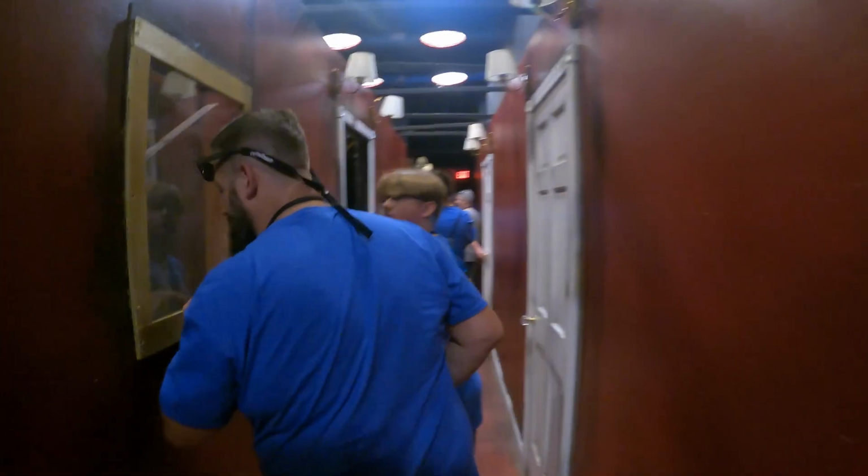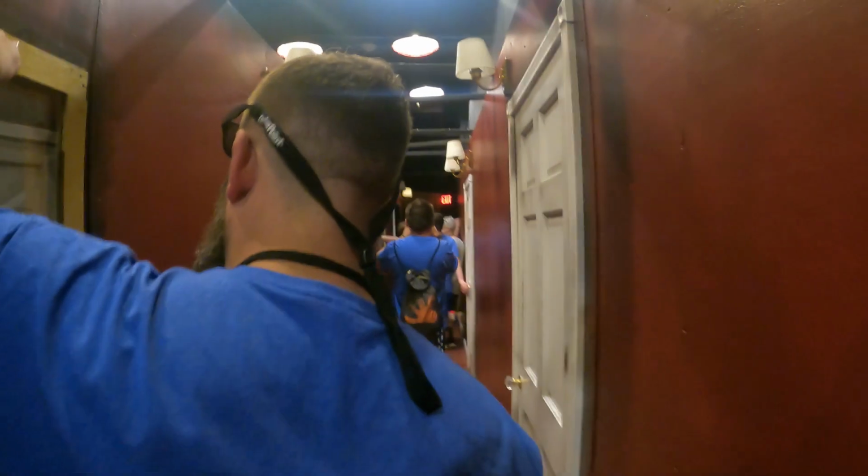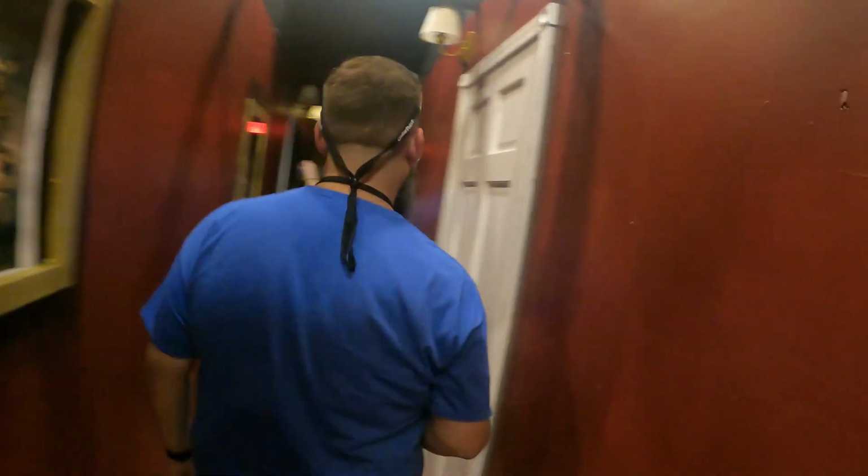Hallway behind the hallway. Looking in. This is like an access hallway back here for the scare actors. They can pop out through these windows and doors. Right, that's a pretty common thing.